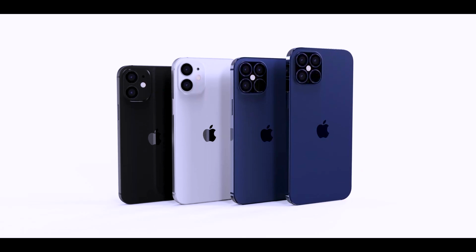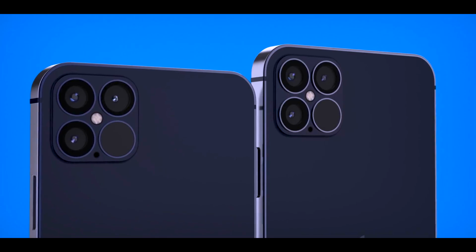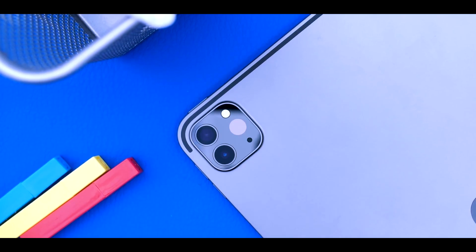Let's talk about the design of the iPhone 12 lineup. As for the design of the iPhone 12 lineup, we're expecting a boxy design, similar to the one on the iPhone 5 or the iPhone 4. This is a new design and a new cycle for the iPhone family. As for the camera setup on the iPhone 12, it should be similar to the one on the iPhone 11 series. The only thing that hasn't been 100% confirmed is if Apple is going to add a lidar sensor, similar to the one on the iPad Pro.